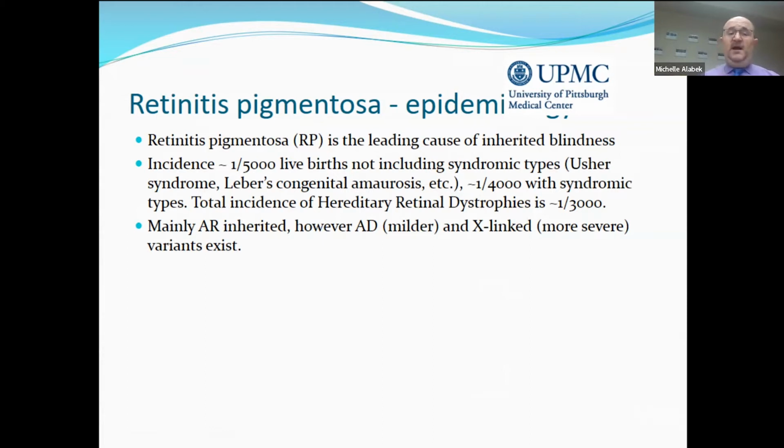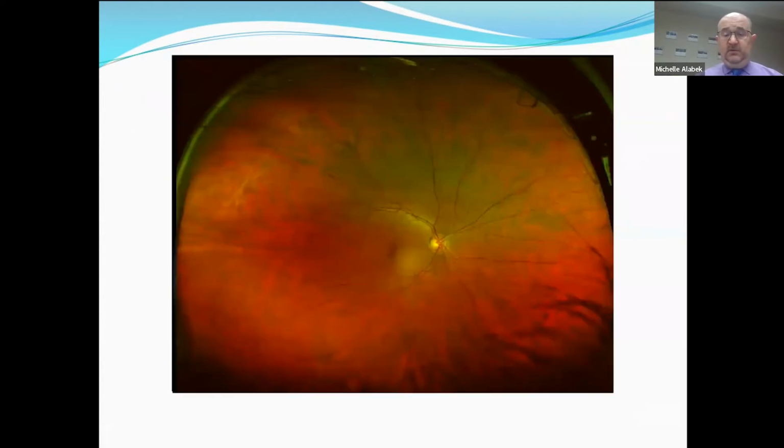RP, Retinitis Pigmentosa, is the vast majority of all cases. It's actually a family of diseases. It's not a single disease because many genes can cause the same appearance of the retina, but we regard it as Retinitis Pigmentosa because it looks alike when you see the patient in clinic. And as such, many modes of inheritance can occur, and Michelle is going to discuss that from the genetic counseling side, but it can be autosomal recessive, autosomal dominant, which is usually milder, and X-linked. So basically all modes of transmission can occur.